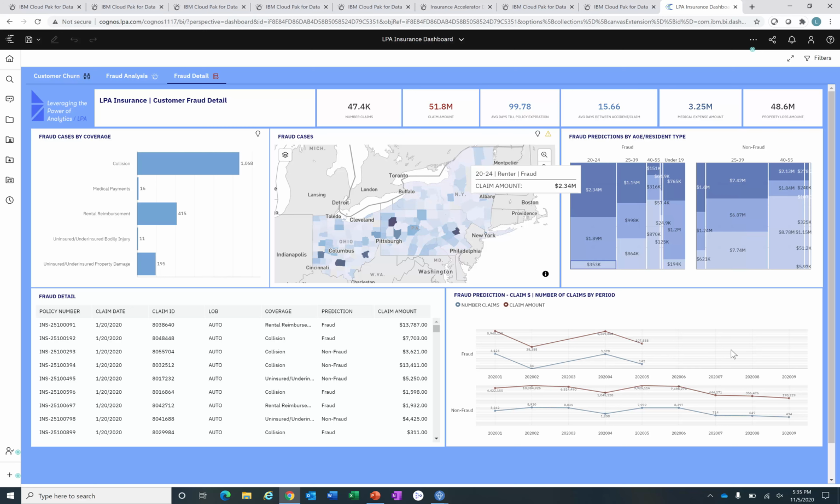We have the predicted fraud by time period, so we can view a trend over time. Again, this is over the course of this year. And we have some information on the policy level, some information about the claim date, etc., claim amount. Now, if we want to look in more detail for the fraud information, let's go ahead and actually drill through to a detailed report.